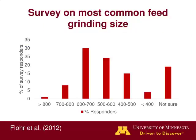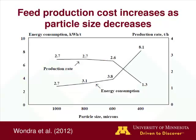A recent survey conducted by Josh Flohr was able to see that most of the people in the United States, when the survey asked what particle size they were grinding feed to, are around 700 to 500 microns. That model may change depending on certain conditions. Again, as different conditions can be applied under different markets or different situations, we need to think of energy consumption in the rate of feed production.